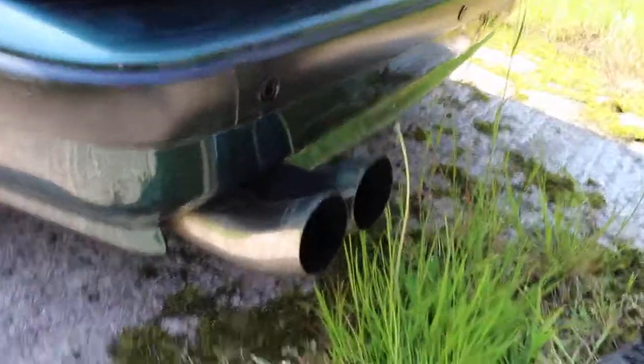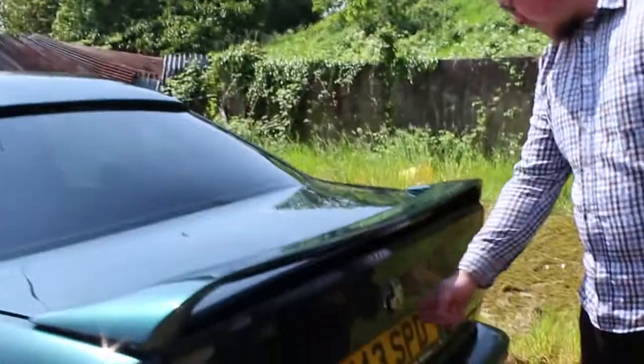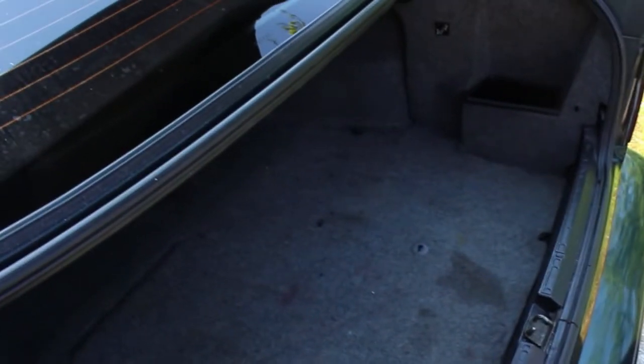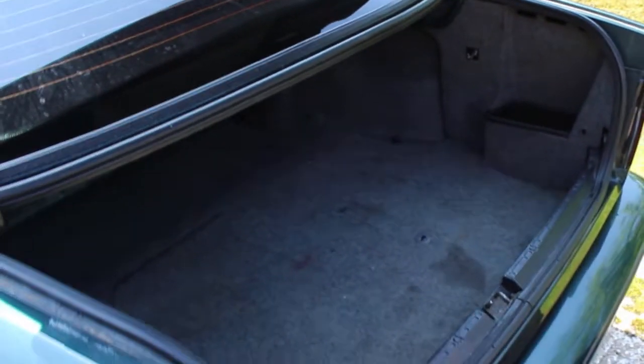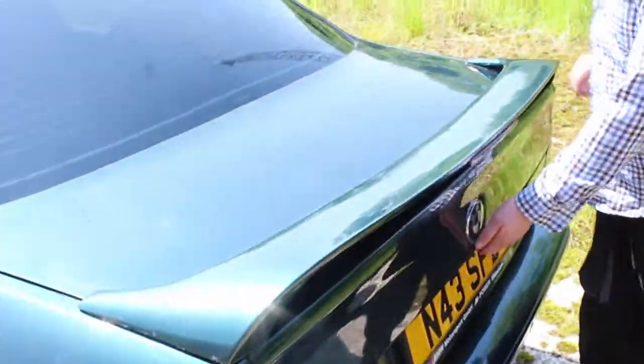The exhaust is slightly louder than standard. It has the upswept Scorpion, so everybody will think you're driving an M5 or something. It has lovely little pressed plates as well, black badges. And inside, fairly clean boot lid there. We'll see a nice fairly clean boot itself as well, which is nice to see in one of these because a lot of times the carpets get wrecked and abused, so that's nice to see as well.